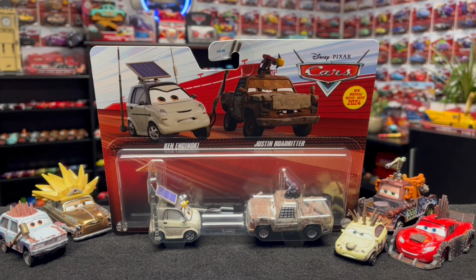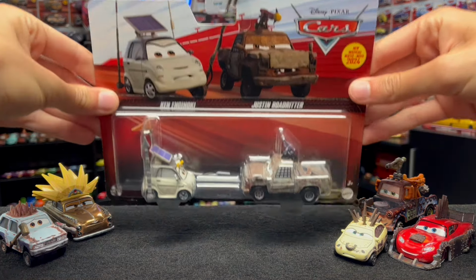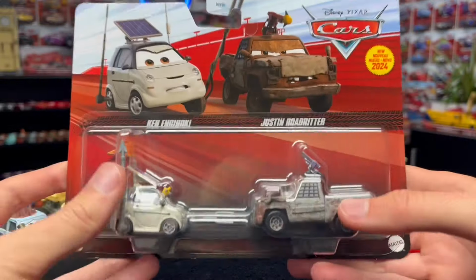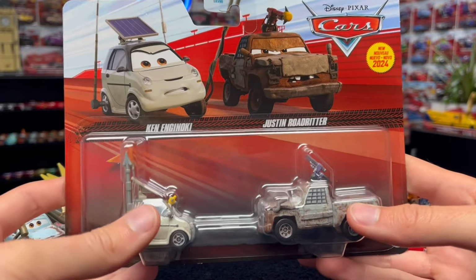I know one person in particular that's very, very jealous of me for finding this error, and that is Mr. Doggett. I'm just kidding. He's not jealous. But I do think he would probably offer a pretty penny if I was deciding to sell it, which I'm not. I want to keep it because I don't have many errors, and it's pretty exciting for me that I found one.